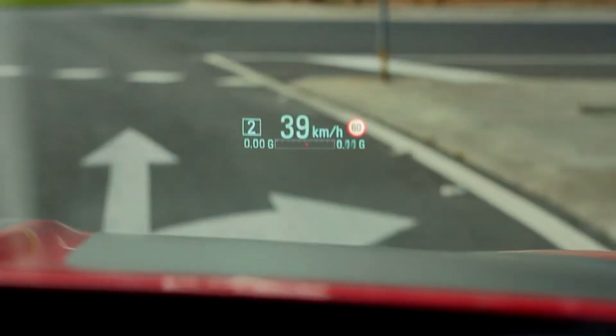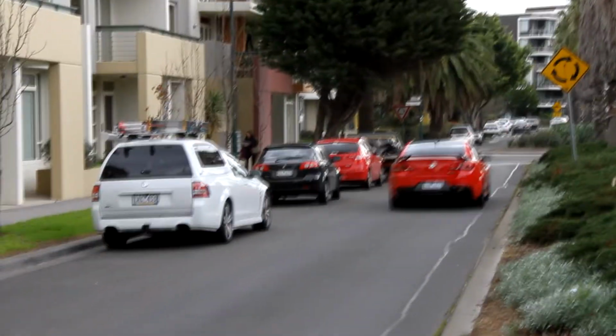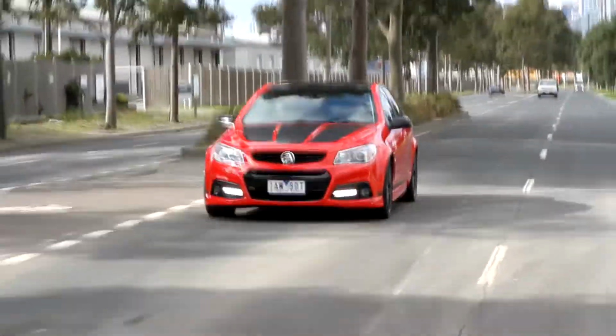Obviously the heads-up display, also very handy to have, especially when you're trying to look around, looking for an address, looking for a street. Don't want to be always looking down at your speedo and obviously through your 20 and 30 and 40 kilometre zones. The heads-up display is fantastic to be able to keep obviously a check of your speed.